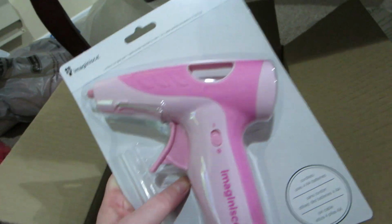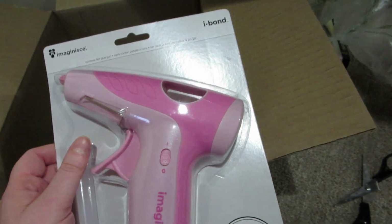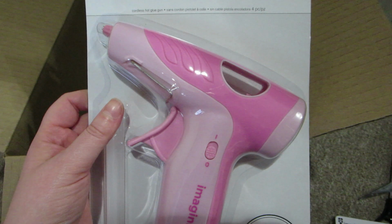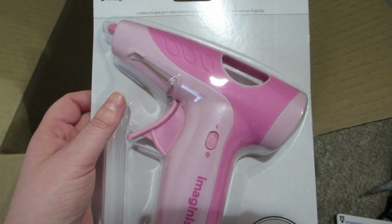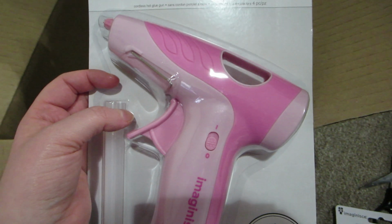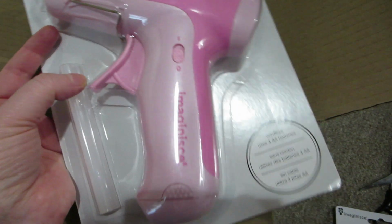And then I got this. Wow, it's a lot bigger than I thought it would be. This is a new glue gun. It is a cordless glue gun, and I thought that was awesome because I can't stand having the cord on my glue gun. It just makes it tip over and stuff. So this looks pretty good. It takes your standard glue sticks and it is cordless.